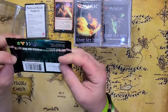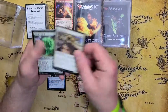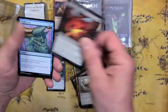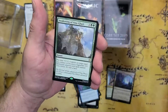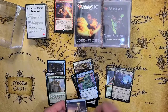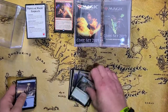How about our War of the Spark? Not Japanese, but still pretty cool anyway. Stealth Mission. Cruelty. Whatley's Raptor. Emergent Zone. Ashiok, Dream Render. Cool card. And we got the Awakening of Vitu-Ghazi. No foil in there either. All right, so we got one decent common. Uncommons. Awakening of Vitu-Ghazi.